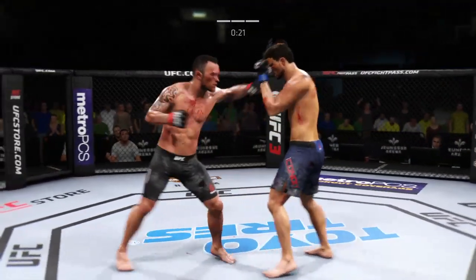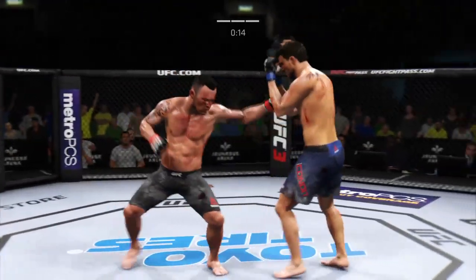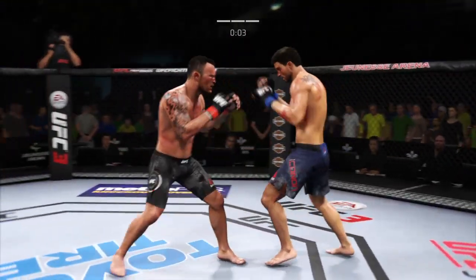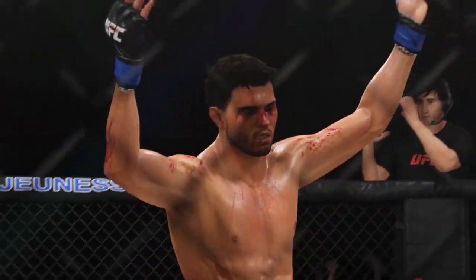Oh, huge shot there. Oh, he blocked that offense, Joe. He's doing a very good job of parrying and blocking all the shots that are coming towards him. Oh! Oh! And just like that, the fight is over.